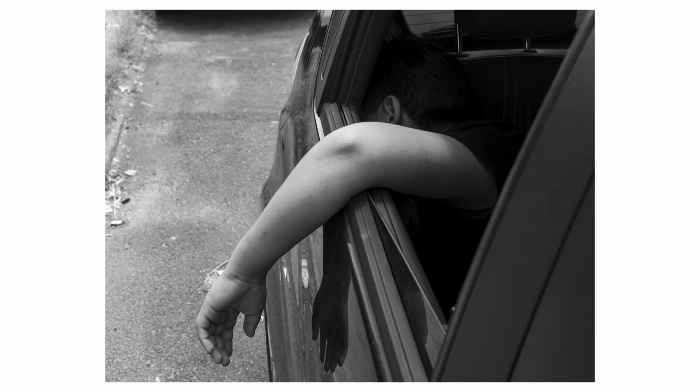It's a close-up, the environment is contained, and this time it's in black and white. A softer image, empty of color, alluding to a more emotional image. The kid appears to be asleep and is hanging with his arm out of the car.